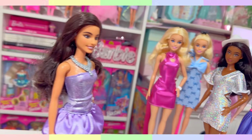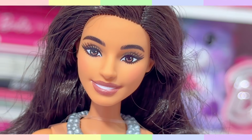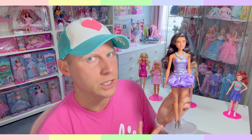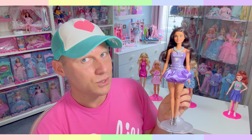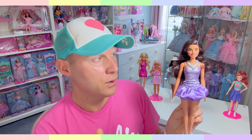Next up is this purple sequin girly. Now, I don't know how they call her face. I tried to look it up, but I really could not find any information on how they would call her face mold. So yeah, I know she's Fashionista 234 if you're interested in looking her up.